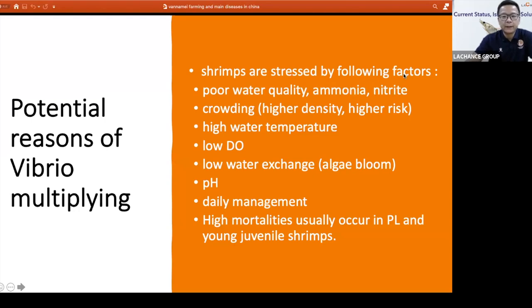So for the Vibrio reproduction, how come the density of Vibrio can suddenly increase? Okay, so actually there are plenty of factors. Okay, the first is poor water quality. If the ammonia, if the nitrite is too bad, and the low oxygen is less than 2 ppm, milligram per liter. Okay, the higher the density, the shrimp will be stressed. And also the temperature, you know, at this season in China, the weather temperature is around 40 degrees Celsius. In the water, it's around 30 degrees. Okay, but during the night time, the temperature decreases to 26 or 25.